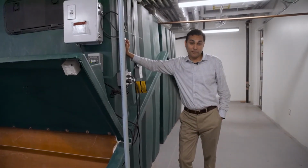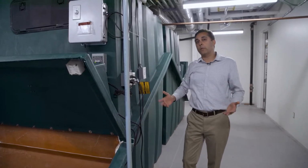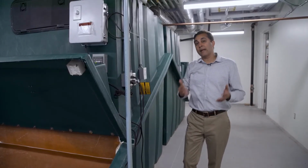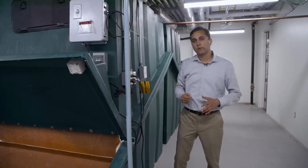I hope this has demystified composting toilets. A really simple way to think about it is we've brought an outhouse inside. Now let's go back to the benefits.